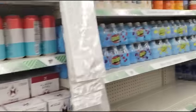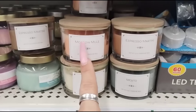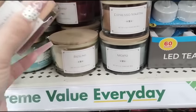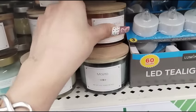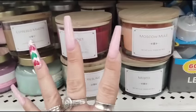All right. The sparkling apple cider vinegar. Apple cider vinegar, no sugar. Okay, they have Moscow Mule, Espresso Martini, Riesling, and Mojito. These are beautiful little candles. Again, these would go so nice in your little beauty bag or gift bag. And then they also have Cabernet. So these are new and these are cute.